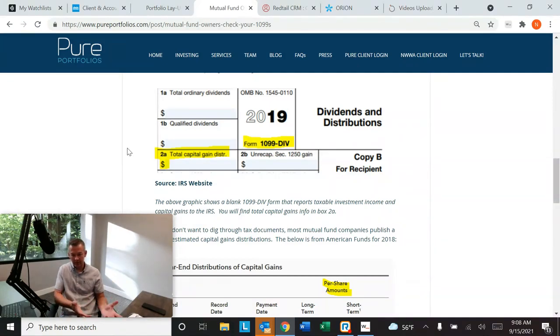You might be paying attention to this. You might not be. If you work with a CPA or don't do your own taxes, you're probably not paying attention to this. So what I'm saying is the number one offender and the number one cause of tax drag is owning mutual funds in taxable accounts, non-retirement accounts. I would go as far to say, if you're working with a financial advisor and they're buying mutual funds in taxable accounts, in my opinion, that is a fireable offense.